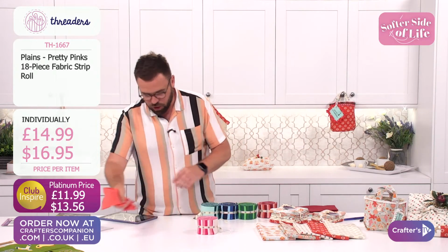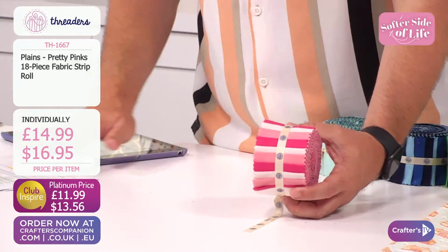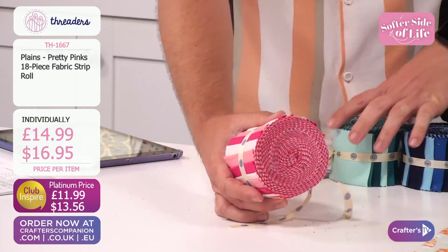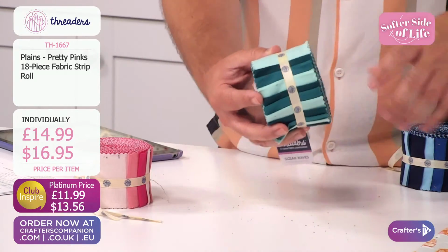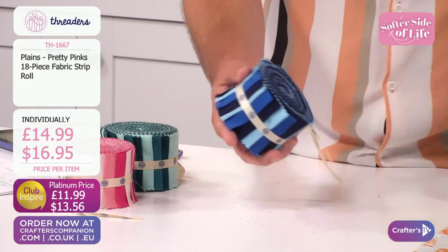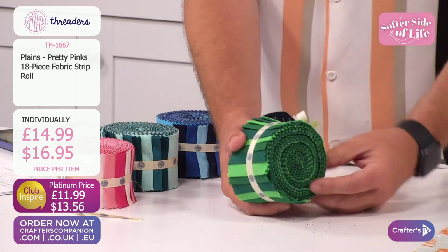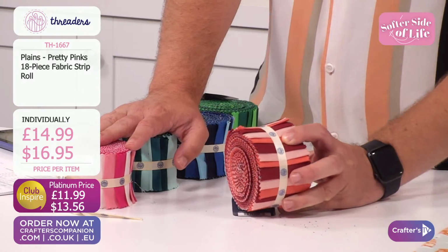Let me take you through the options and the colours that you've got in here. So this first one here is your pretty pinks. You get 18 of those in there. The other one you can go for is this one, which is the ocean waves. You can see those beautiful tones you've got in there. Or you can go for the blues, which are these ones here. These are your brilliant blues. You've then got the glorious greens, they are in there too. Or you can go for the marvellous Merlot as well.